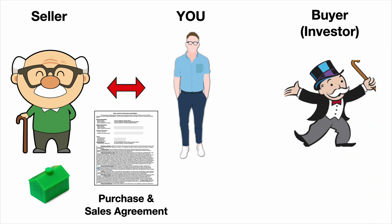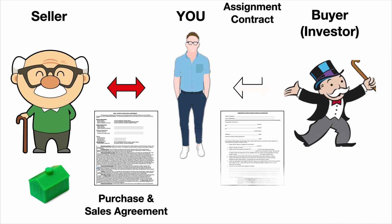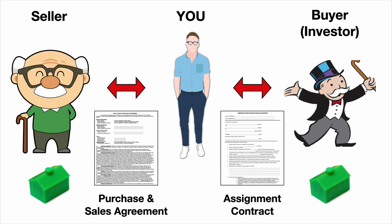Next up is we've got the buyer. And what we have with the buyer is an assignment of contract. So we're essentially taking our contract that we have. Let's just say, for example, it's under contract for $55,000. And we are selling it through the assignment contract for $65,000. And we're collecting a $10,000 fee to sell off our purchase and sales agreement through the assignment of contract. So that's how that works. Again, keep it simple. Don't overcomplicate this. It doesn't need to be any harder than what I just told you.